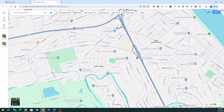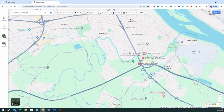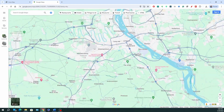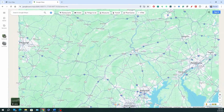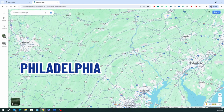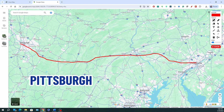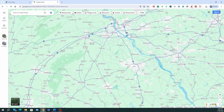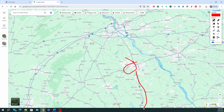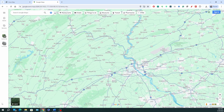And right here is where we showed you earlier, Highland Park. So if I zoom out a little bit more, you can kind of see that the Pennsylvania Turnpike basically goes from New Jersey, Philadelphia area, the whole way over to Pittsburgh and out to Ohio. And of course, 83 will take you right down to York and then eventually on to Baltimore. So that gives you a good idea of where this neighborhood is located. Off to the next neighborhood.